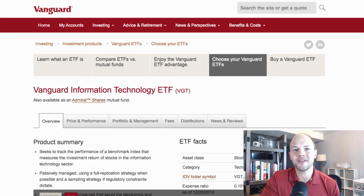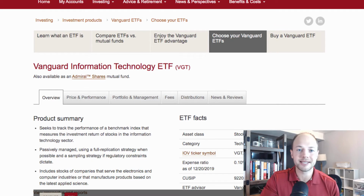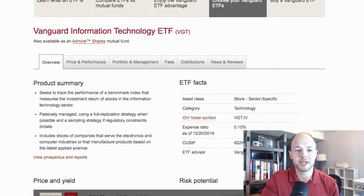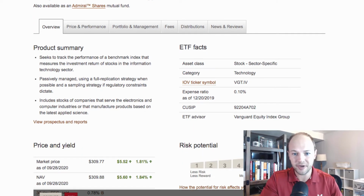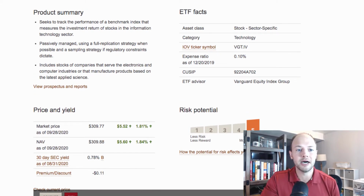The second ETF that I want to share with you is the Vanguard Information Technology ETF. The ticker symbol for this is VGT. So this is basically a tech ETF with all the major technology companies, diversified across multiple different types of technology stocks, and I'll get to that in a second. The goal of this one really is growth stock. So it's going to be even more risky, but with potential for more growth.